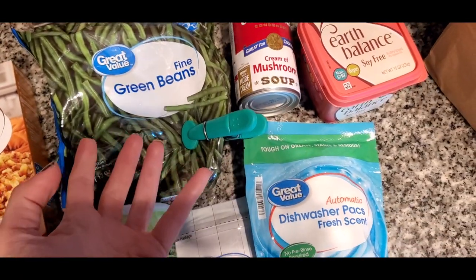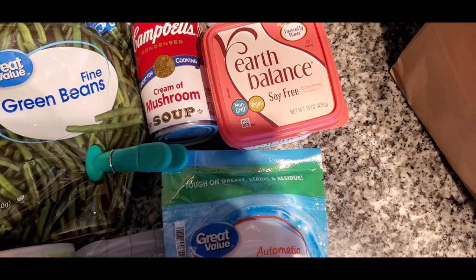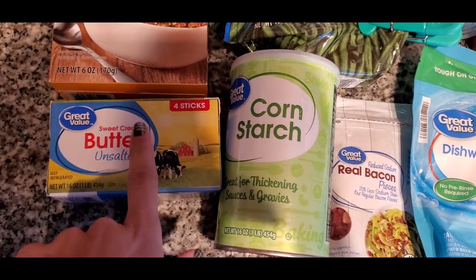I didn't get the Coca-Cola because, like, I don't know. I feel like it's just so unhealthy. It had caffeine in it, and I don't know. I didn't get it. The Earth Balance soy-free butter. I did not have any butter sticks, so I grabbed this.